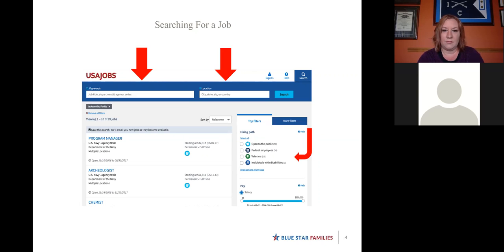Now, if you look to the right on our screen, you're going to see what's called the hiring path. This is what you want to check to anything that applies to you. So open to the public. If you check that, these are going to be all of the jobs on USA Jobs in your location or area in which you searched that are open to the general public. If you choose federal employees, these are jobs that are only open to federal employees.